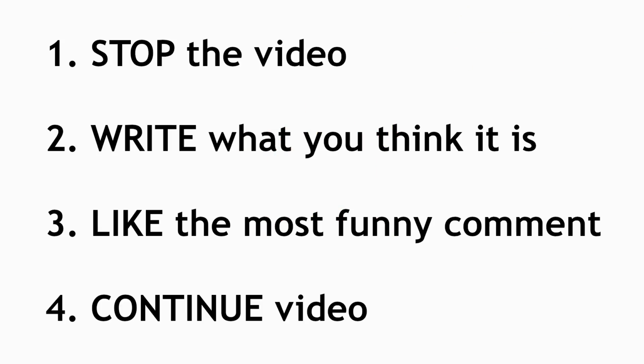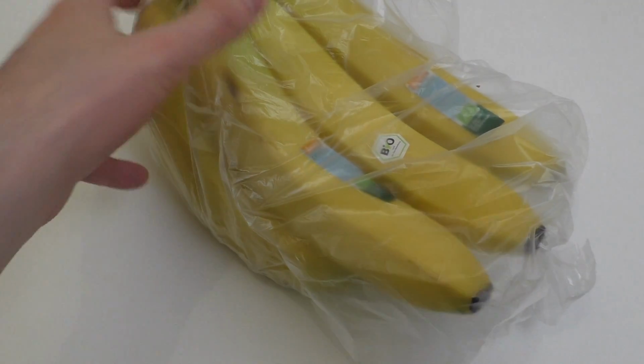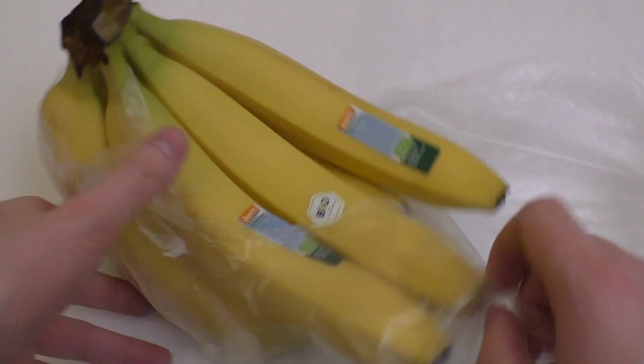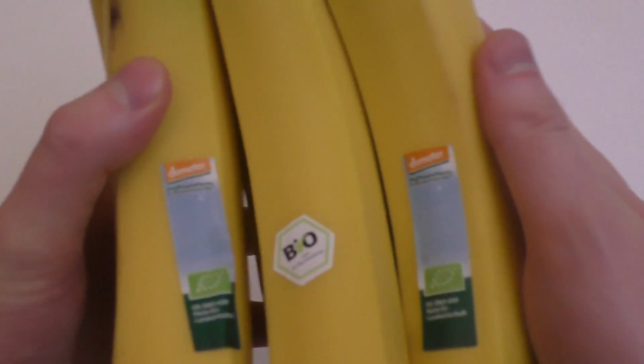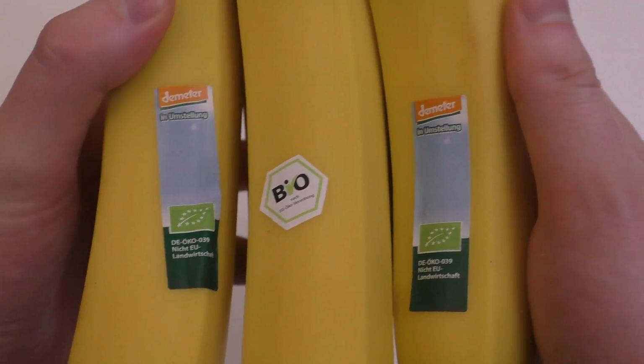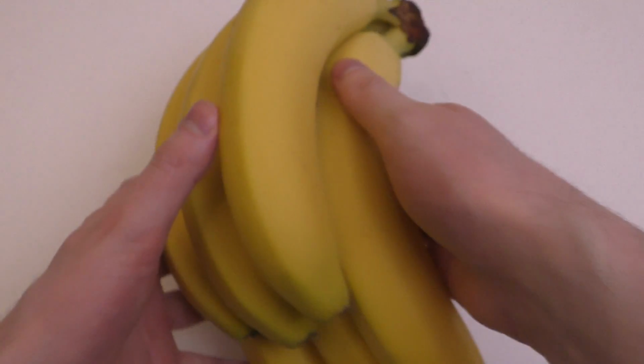Alright, the stopper comes right now. And here we go, the solution is banana. Congratulations to everyone who got this one right, and let's have a look at the normal view a little bit. Here are gorgeous organic farming bananas, it doesn't say from where, but anyway, let's check it out.